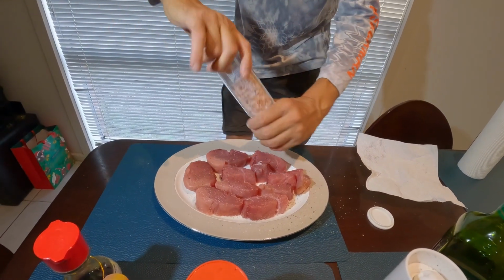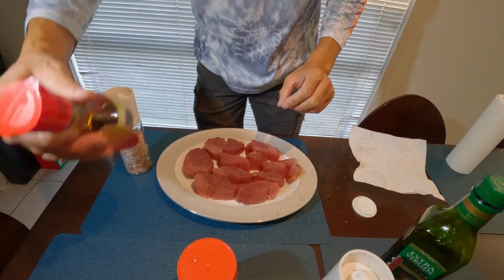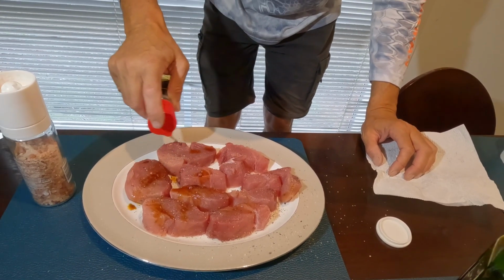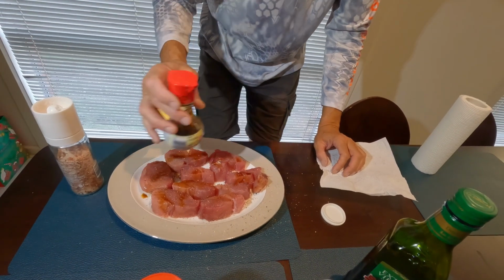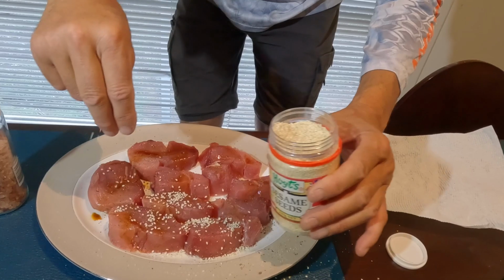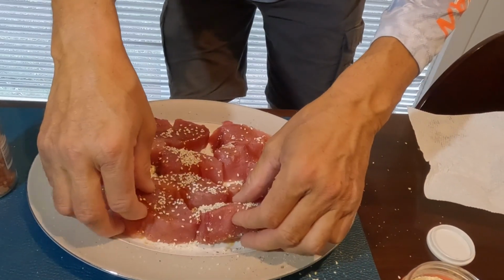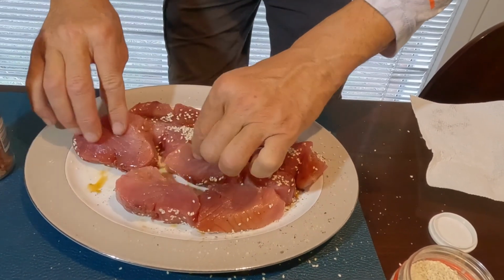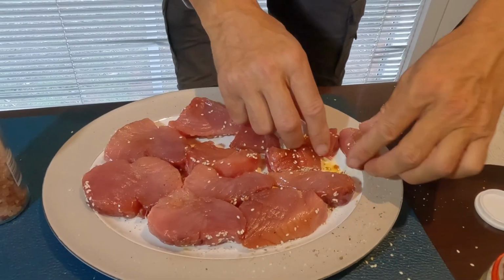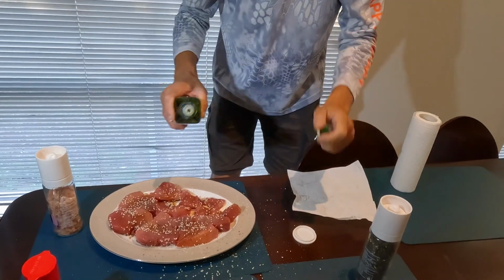First put some salt and pepper on your steaks. Then we're gonna add some soy sauce, but just make sure you don't put too much, just a little bit. Now sprinkle some sesame seeds. And then turn it around and do the exact same thing on the other side. Once it's done, add some extra virgin olive oil on it, and that's all the preparation done.